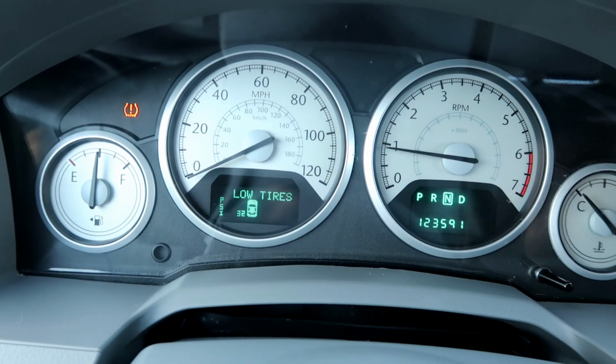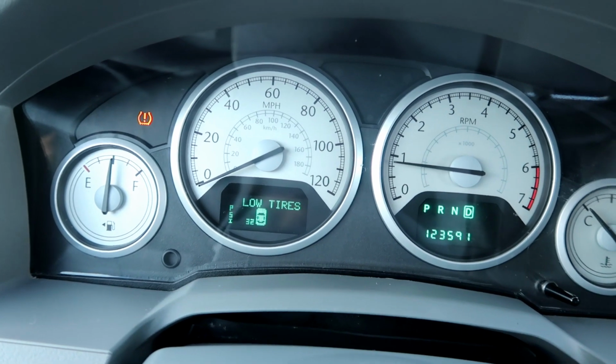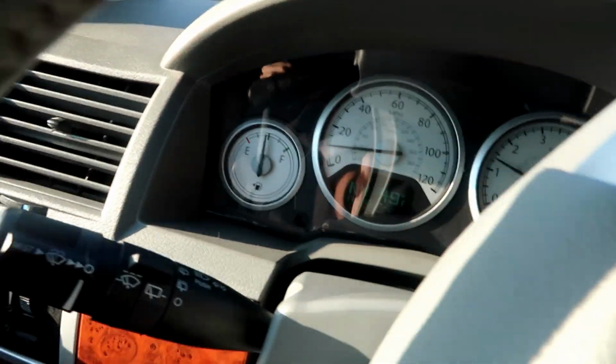Okay, there we go. There's our sensor. Yep. It's showing that the rear tire is at 1 psi. So that's what we need to fix. Right there. A few moments later. I am like 30 seconds away from the lot. And no more light. Yay!